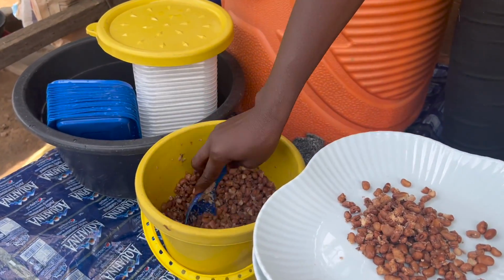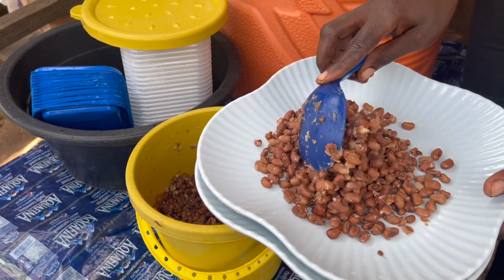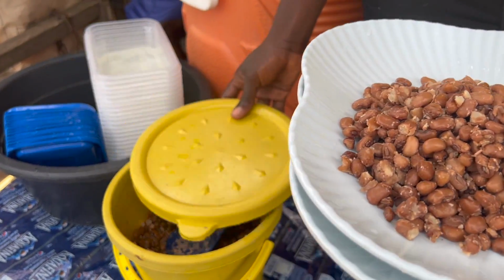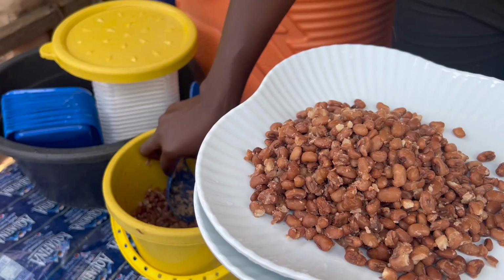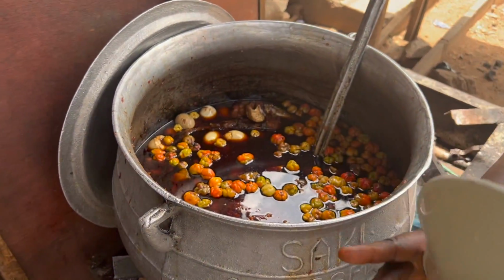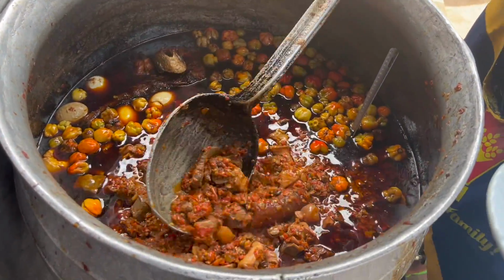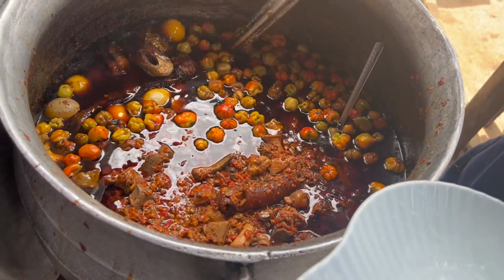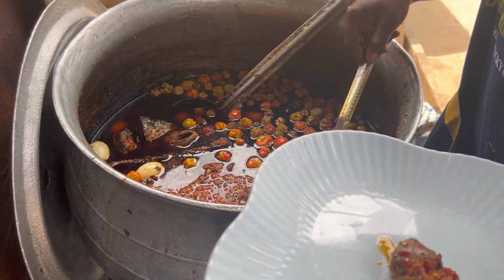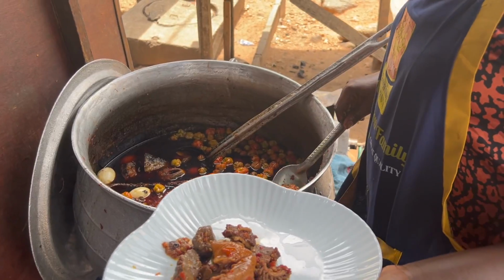It's 100, right? 300 or so, or 400. And she loves beans. Make it 400. Oh my god. Give us meat like 2000. Oh my god. That's like 2000 naira meat.